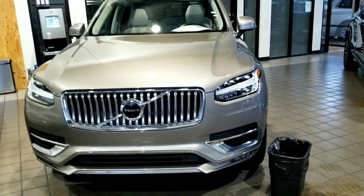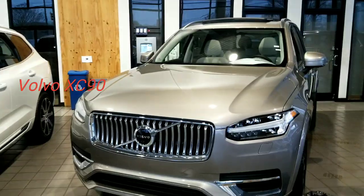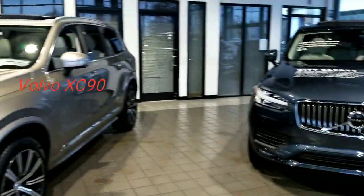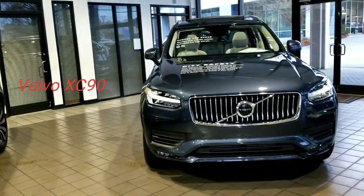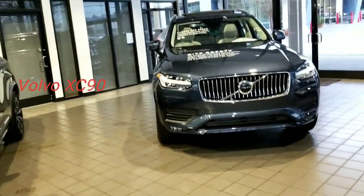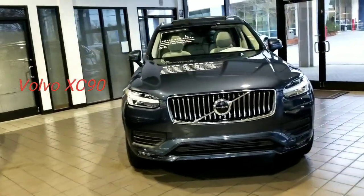So this is the Volvo XC90. If you haven't heard, it's the most awarded vehicle since 2001. Of course, Auto Trader calls it the most awarded vehicle of this decade. They call it the automobile of the decade.